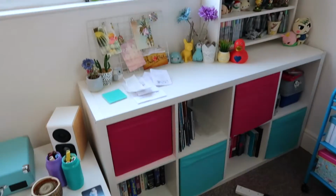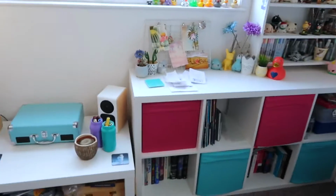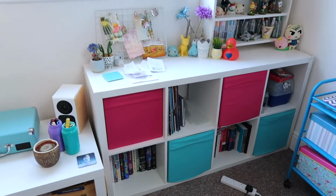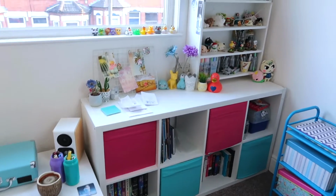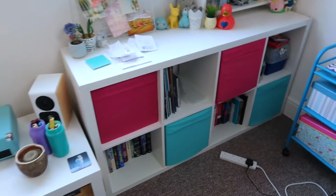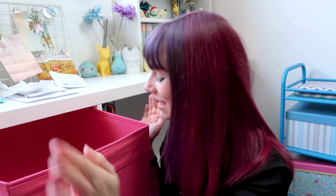And we have this, my Ikea Kallax, which honestly is the best thing ever, and I've had it since my second year of being a student. It's such a good thing to have, and is super good for storage, and I've had it for years now. So down here we have this little drawer, which at the moment's empty, so I will probably put all the stuff in the corner in here.